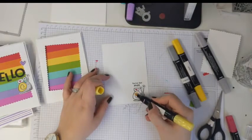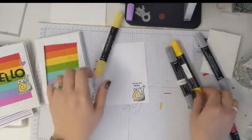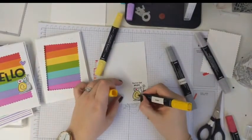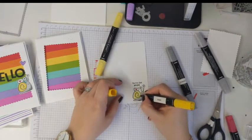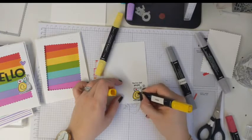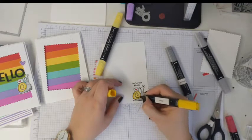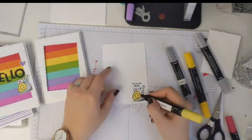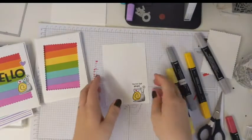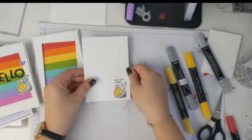And then the yellow, I'm going to do the same. So I'm starting with the light and I'm colouring all over his shell. And then with the dark, I am going to just follow the edge or the pattern of his shell. So that swirl pattern. And I'm going to do that a couple of times. And that just adds a little bit of depth to his shell. And just go back over with the light to blend it in. So there we have our cute little snail chap all done.